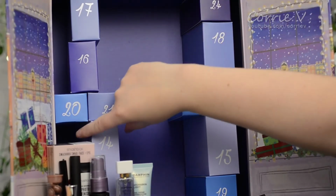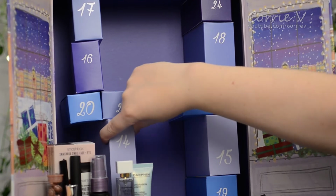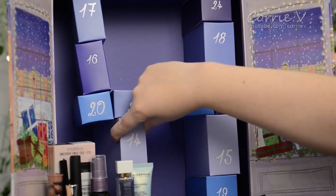So day 14 is right here. So I'm just going to slowly let this all come cascading down. Maybe.